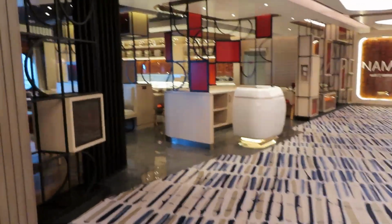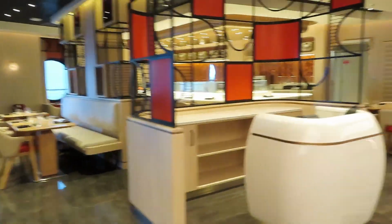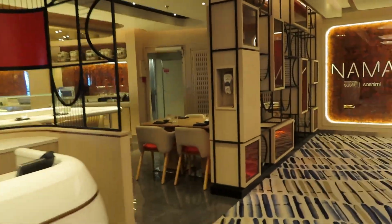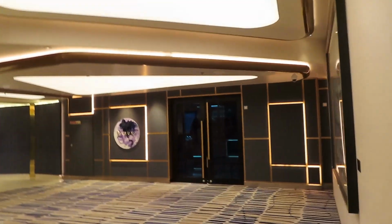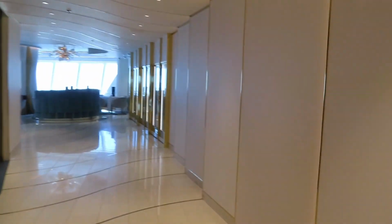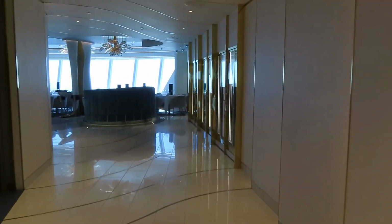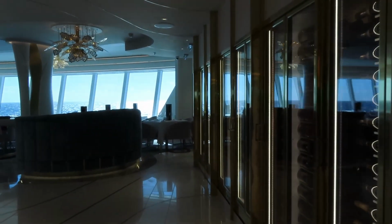You have Nama, the sushi place right here. We didn't get a chance to try it, but I'm pretty sure it's good. Sushi is always good. And then here, Hasuki, the takoyaki place that we had our second day on board. Hello. Okay. And then here we have the Hudson, so the other complimentary restaurant on board as well. So it's a sit-down restaurant for people who like dressing up, sitting down versus going to the buffet.